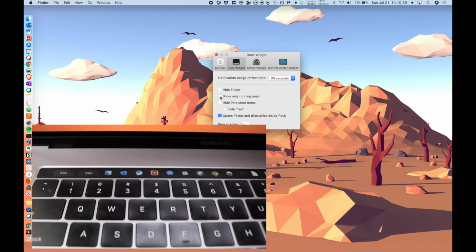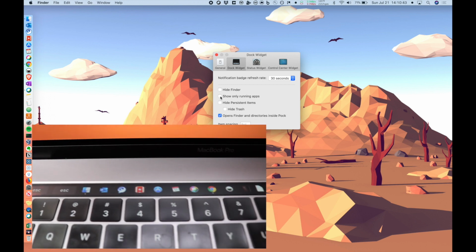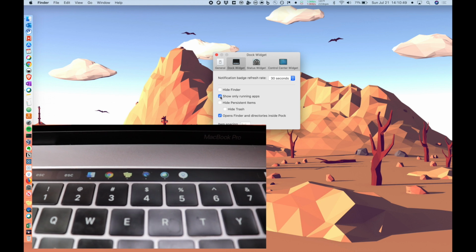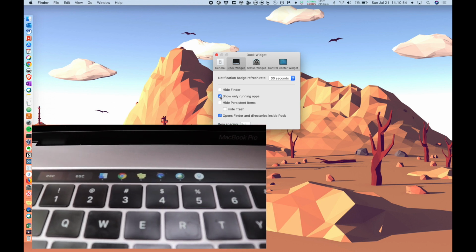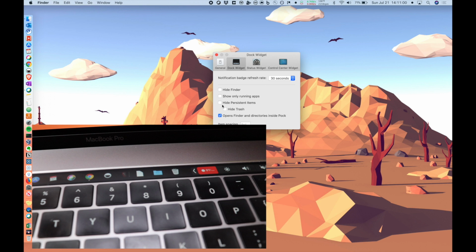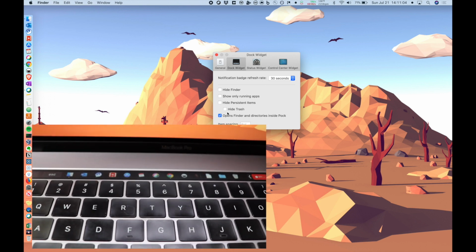So you can also have the option to only show running apps, and as I had mentioned before, only the ones with the little white dot under them are the ones that are open. So if I click on show only running apps, then you can see that those are the only running apps that I have. And then we're just going to go ahead and toggle that back. You have the option to also hide trash and hide the persistent items, but that's all just your option.